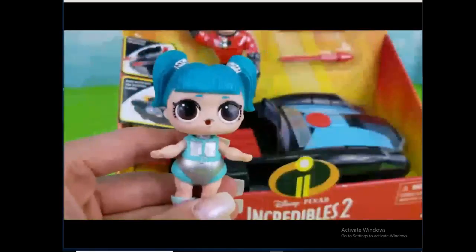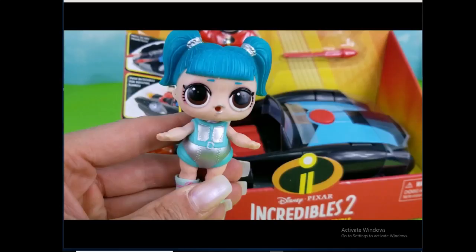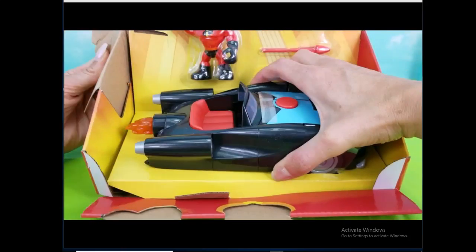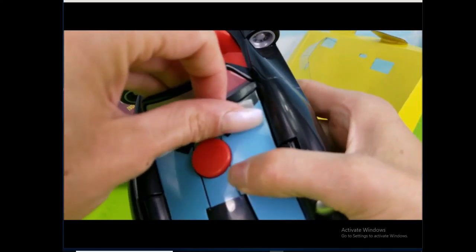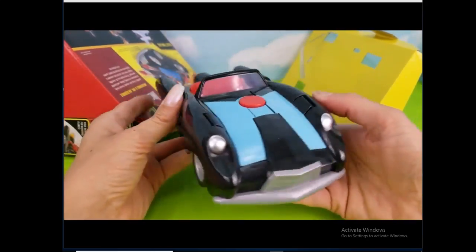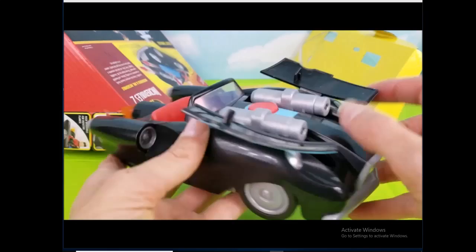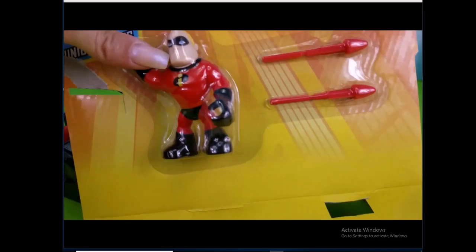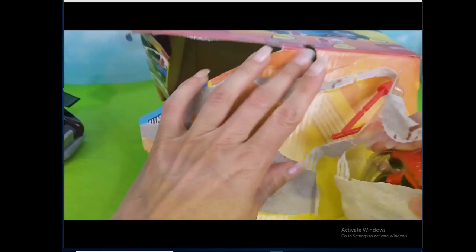We have our very last one to open! The Incredible! With Mr. Incredible! Oh, here it is! All right, when you push down on the C, these open up, and those are where the darts go. So let's open this guy up and get Mr. Incredible out. And the darts.